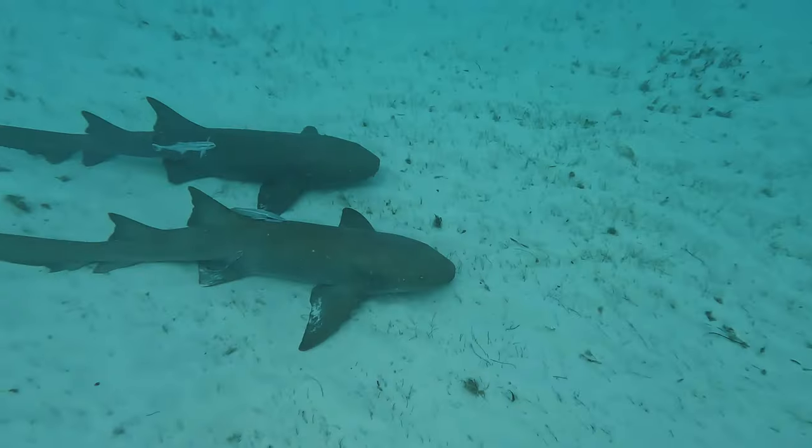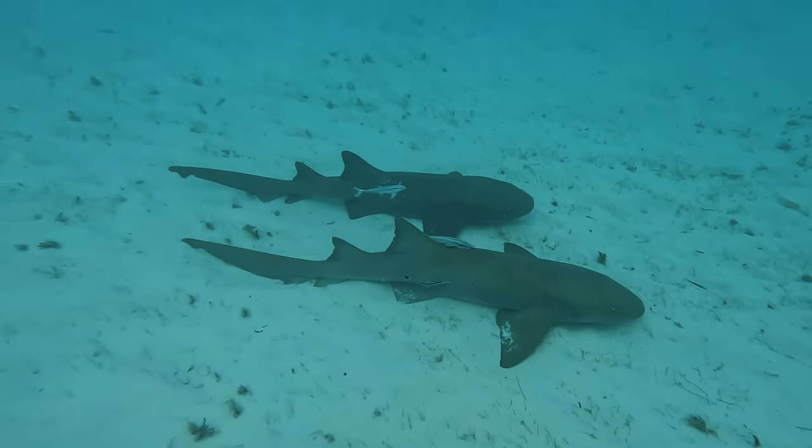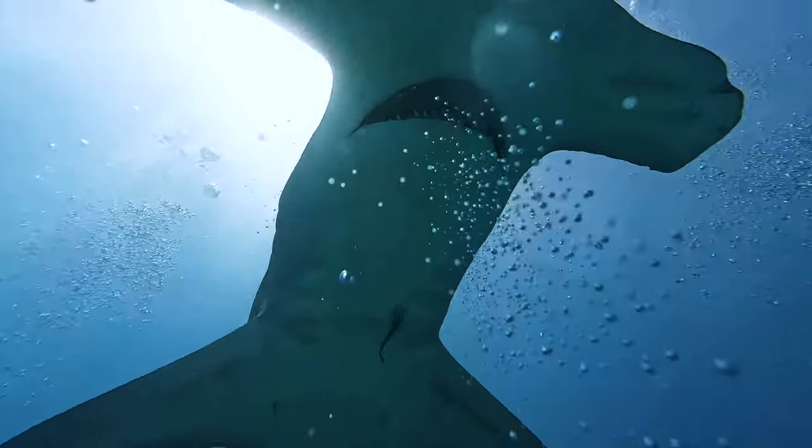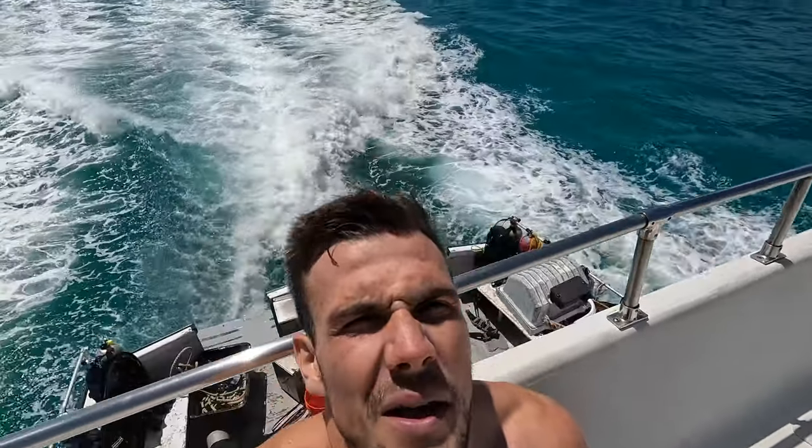A job well done. That was 8 hammerheads in total. Visibility was average, but certainly did the job. Not too many nuisance nurse sharks, so we got some good time with the hammers. Less than 30 centimeters above our heads swimming past. Awesome. About an hour and 15 in the water in total, and then a bit of a green cloud of poor visibility came in. We're headed off now.